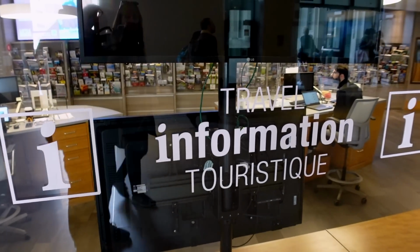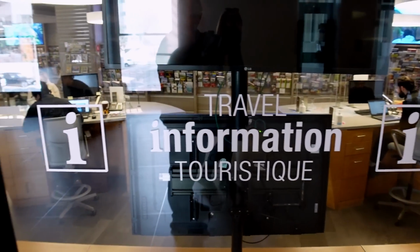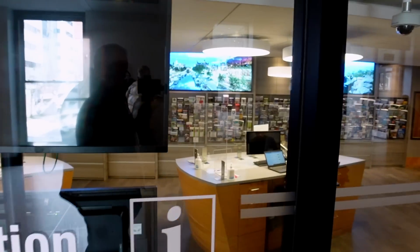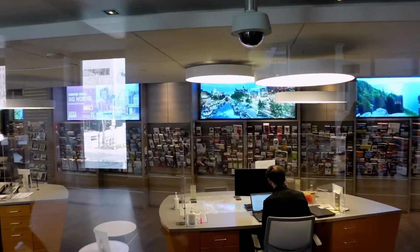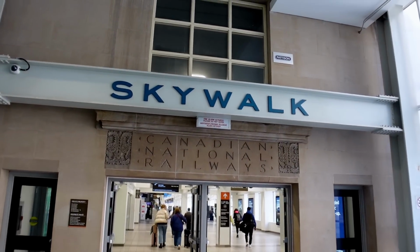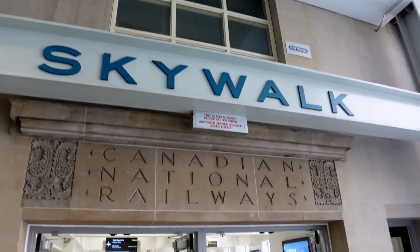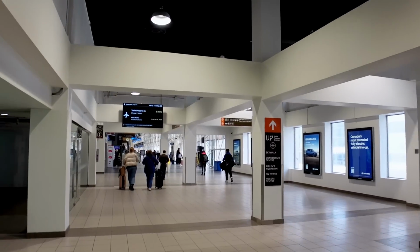If you take the signs to go to the CN Tower, you go by a little tourist information here. You can go in there, you can find out everything you want to know about downtown Toronto, and Ontario in general. It's all pamphlets for all of Ontario. Yours to discover. This is what we're looking for, the Skywalk. Canadian National Railway. We're not going on a railway, we're going to be walking the whole way.